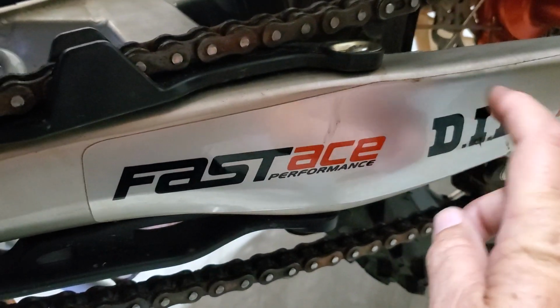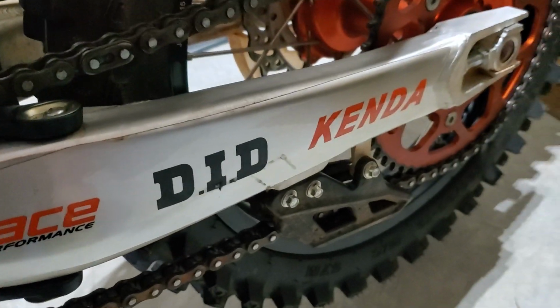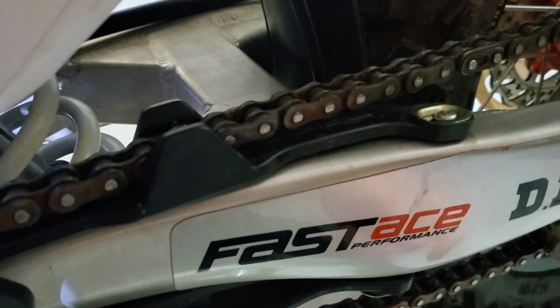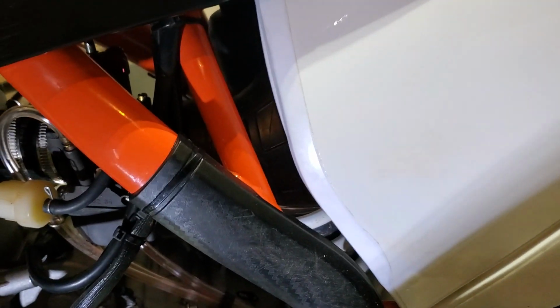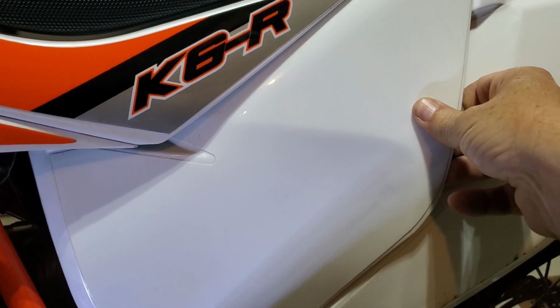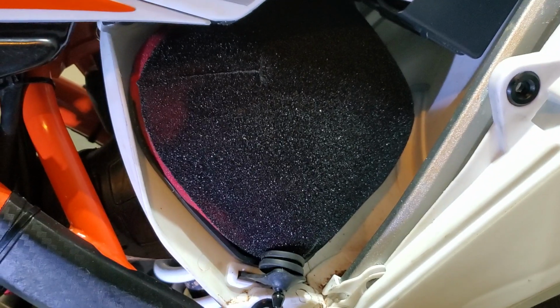A lot of the Japanese bikes don't come with aluminum swing arms. The Chinese bikes don't come with aluminum swing arms. Nice aluminum swing arm all the way through. DID heavy duty chain. I mean, usually you get these crappy stretch in the first ride chains. This is one of my favorite things to show you guys. No tool air filter access, just like on the KTM. Just pull it off, slide it forward, boom. Got your air filter. Easy access.